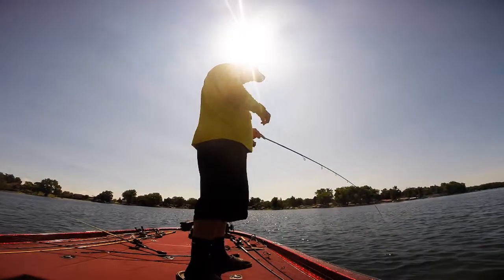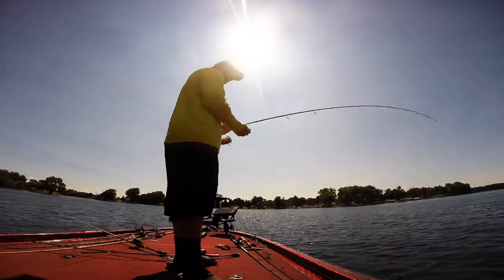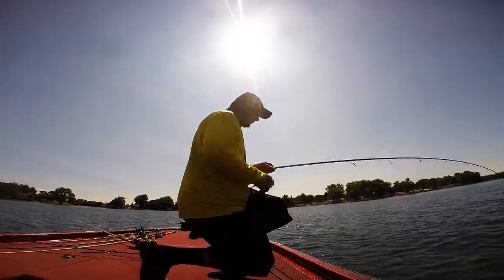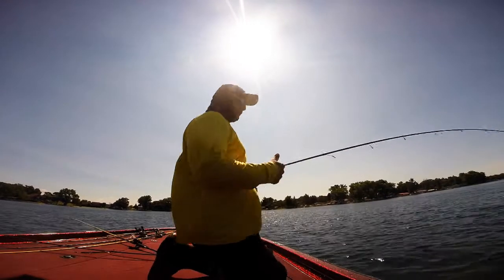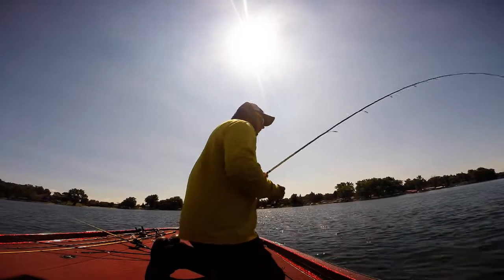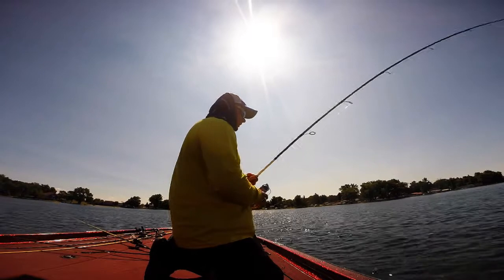Drifting over a random spot here. And God, these things pull. Drifting over a random spot. There's tons of bait everywhere. And I was just heading back to where I was. There's schools of them marking individuals. He's spitting up bait already here. Marking individual fish. Coming with the drop shot.